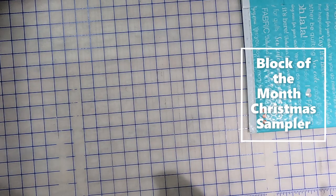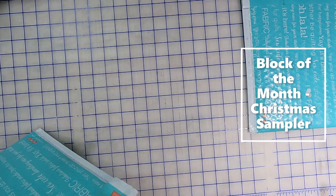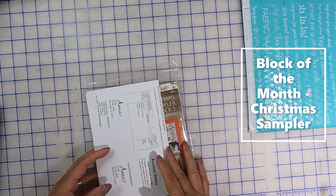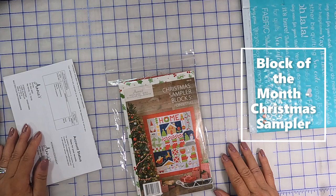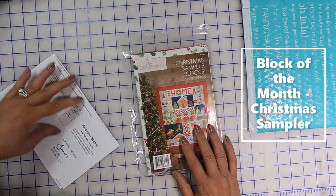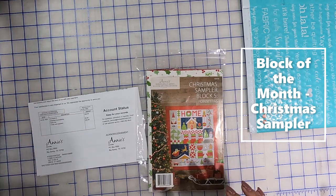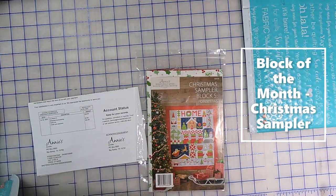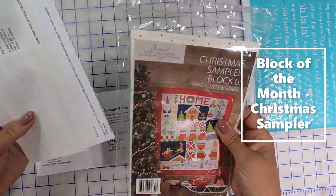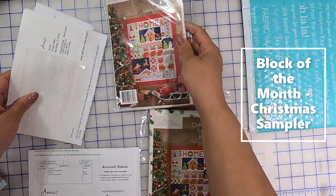Next one we're going to look at is the Christmas sampler quilt. I signed up for this late, and I've opted to get the shipment every 2 weeks. So I actually have two right now that have come. I'm a little behind on putting them together because I've been trying to gather what I needed for this video, but because it's every 2 weeks, they came faster.